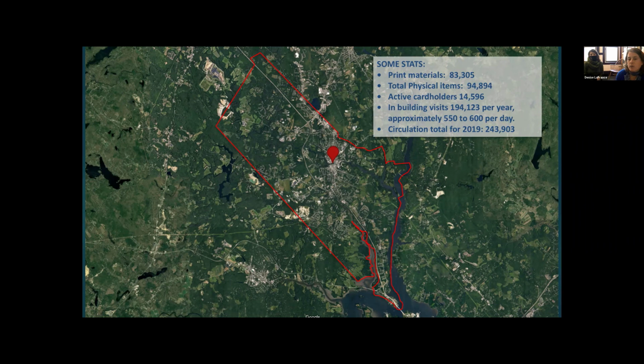We're about half that right now, but circulation total for 2019 was 243,903 checkouts. How is circulation trending so far this year relative to a pre-pandemic time? Well, the people in the building is half, but circulation is a little higher than that because we are doing curbside and things that don't require people to come in the building. And of course, our digital material numbers are skyrocketing through both Overdrive and Hoopla.